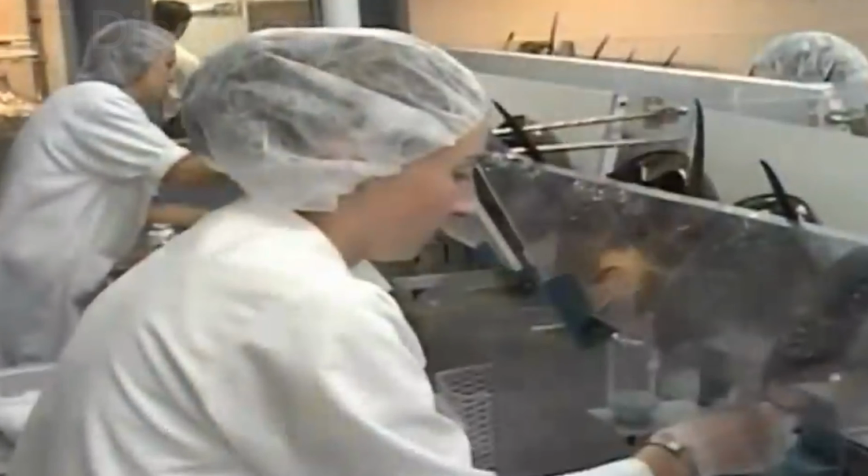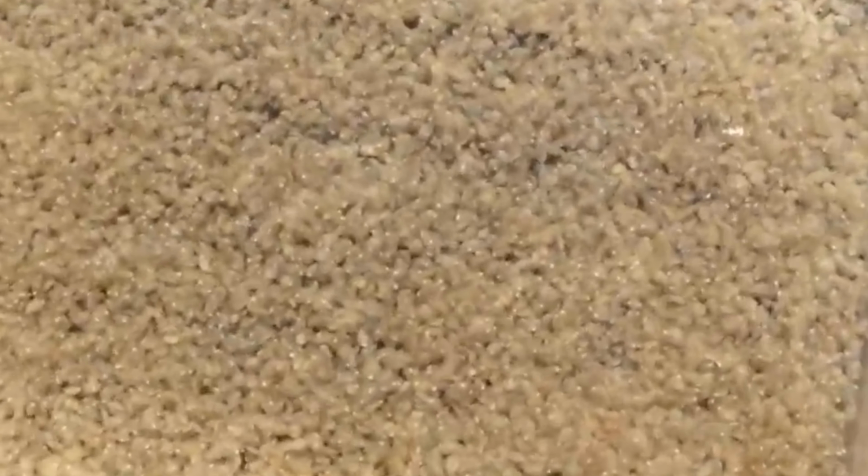Sustainable harvesting. Now that we've learned about horseshoe crabs, let's delve into the delicate art of sustainable harvesting. This process is crucial for scientific research and medical advancements.